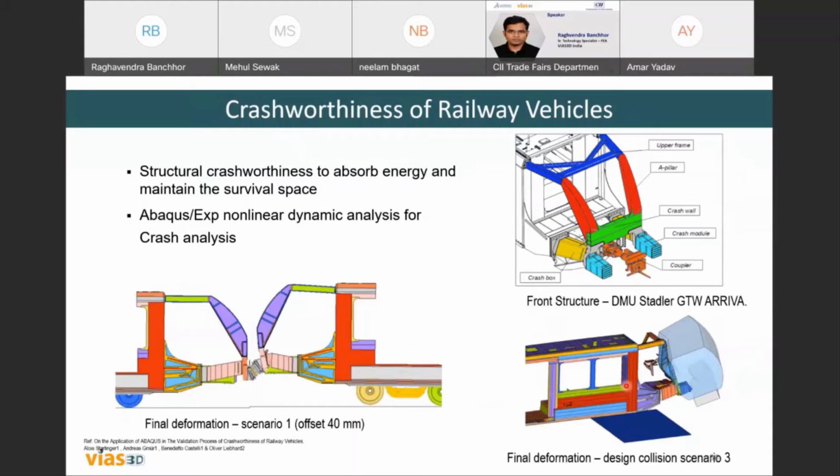Another area wherein a lot of simulation is done is crashworthiness. In unfortunate events, the rails may come together and collide with each other, and the system needs to be designed in such a way that it saves lives. These concepts need to be implemented at the beginning, and that's where you can see this complicated structure. There are some couplers at the crash module that you see. These are especially designed for the case of a crash, so energy should be absorbed by these crash modules.